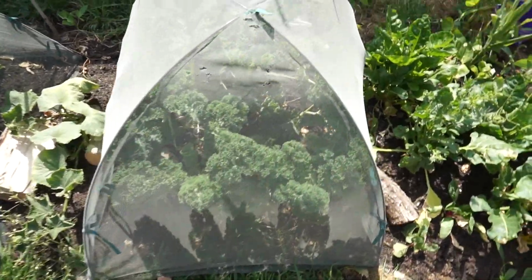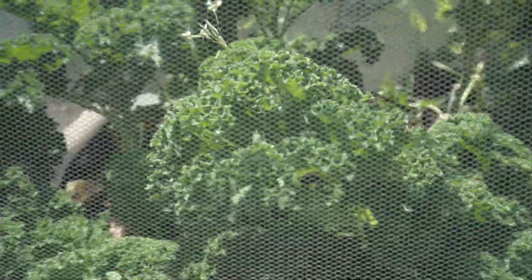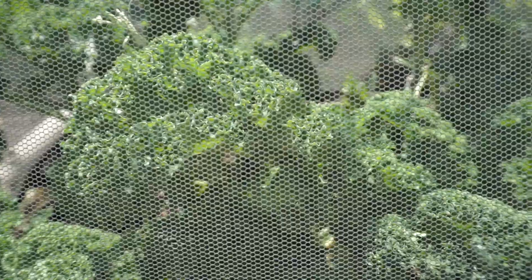Looking down here at McHale, this is one of the best things you can grow. I mean, look at it. Absolutely gorgeous. I've got them protected now. The cabbage white butterflies are well and truly underway looking for things to lay their eggs on. So make sure your brassicas are covered up, peeps, if you don't want to lose them.